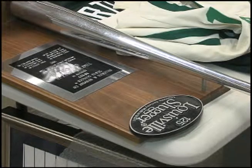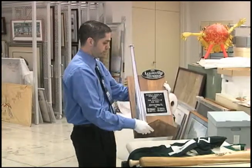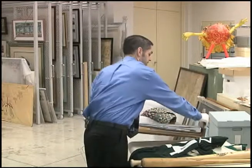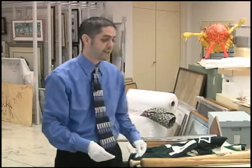And this is the Silver Slugger Award, won by Tino Martinez in 1997 when he was with the New York Yankees. And Tino was kind enough to loan many of his personal artifacts that he collected during his career, as well as contacting several other of his friends, Tony La Russa, Fred McGriff, Wade Boggs, Dwight Gooden, and they contributed many of their personal items for the exhibit as well.